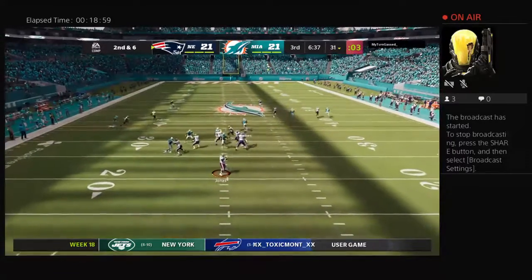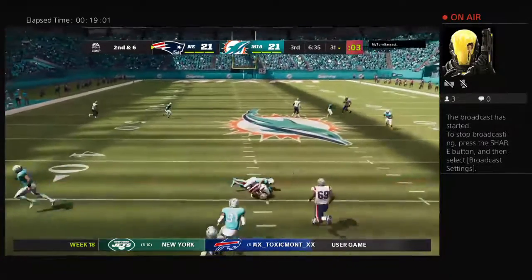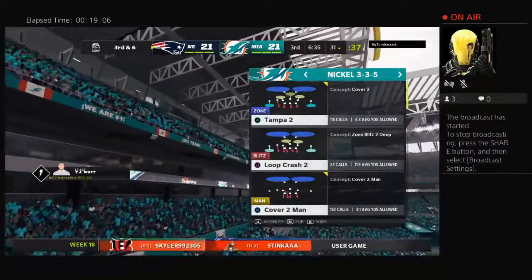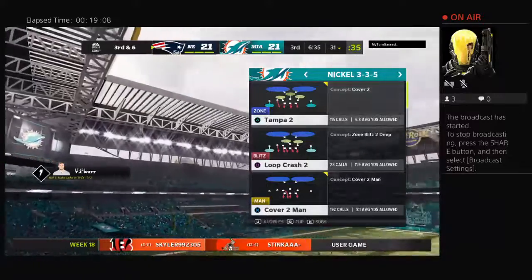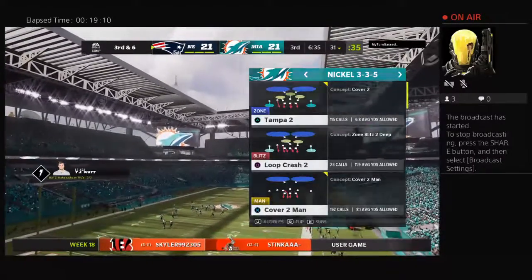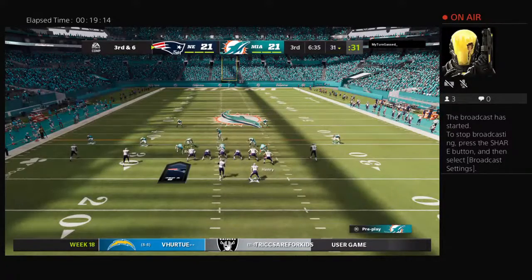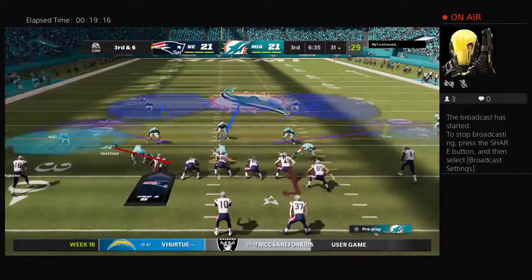From the 31, Jones. And that is incomplete. A lot of force bearing down on him there. He could not hang on. It's third down. Have to give some credit to the defender on that when he read all of his keys perfectly and got a great break on the ball and able to force that incompletion.